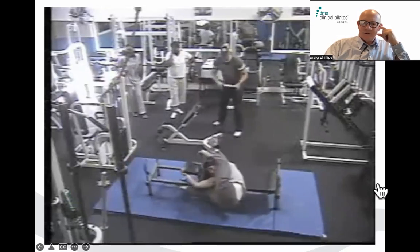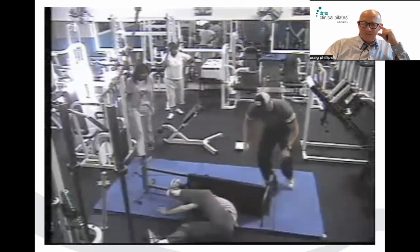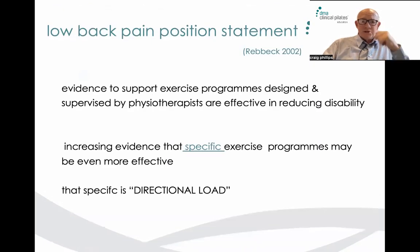The music's there in the background. And we've lost him. One notice there too of being close to your patient. But this is this thing.